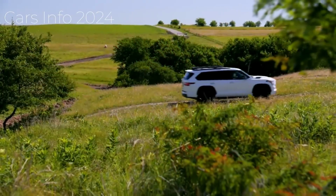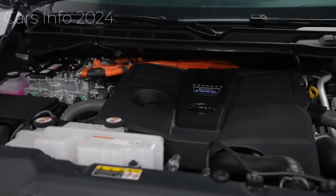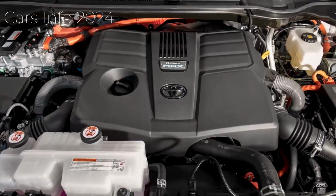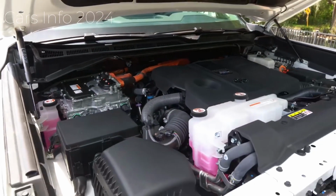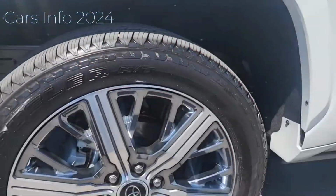Performance. The Toyota Sequoia is powered by a 3.5-liter twin-turbocharged V6 engine that is paired with an electric motor. The engine produces 437 horsepower and 583 pound-feet of torque. The hybrid system adds an additional 48 horsepower and 184 pound-feet of torque. The car is also available with rear-wheel drive or four-wheel drive.